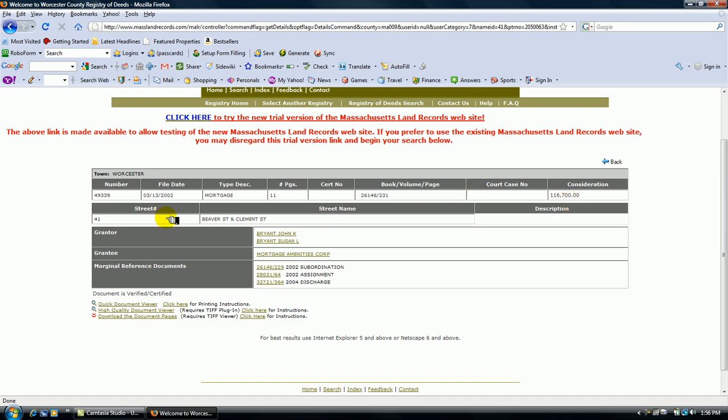Okay, so we have 41, which is the building address, and we have Beaver and Clement Street. Beaver is the regular street, Clement Street is the cross street, and then we can find out who owns the property, who the mortgage and or the bank company is. Okay, and down here is other reference documents. Now sometimes you will see those encumbrances here too. Now I see an assignment here, so that piques my interest.